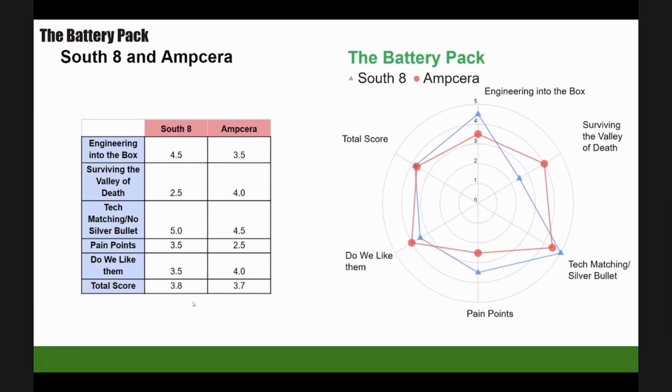What you can see is South 8 is 0.1 higher than Ampcera. Honestly, we do try to be as objective and quantitative in our assessments as possible. We try to frame everything in the context of what the company is trying to do and what the actual market industry is. The reality is you will see some slight differences, right? Ampcera sells things and they make money, so they're going to survive the Valley of Death better.